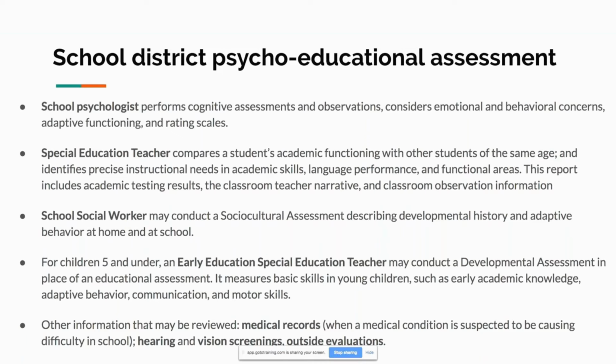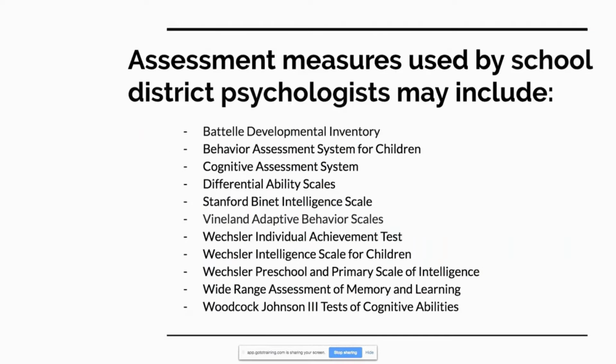So here are some of the measures used by psychologists. Again, this is just for you to start getting familiar with the names. And like I said, if you see which assessment measures are being used, Google them. Go look and see what they are measuring. You need to understand the testing that's being done as best you can.